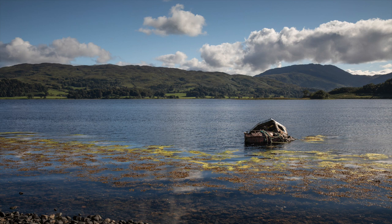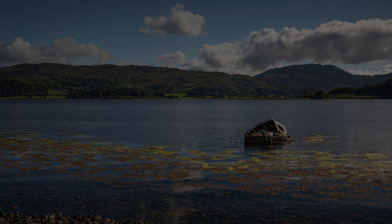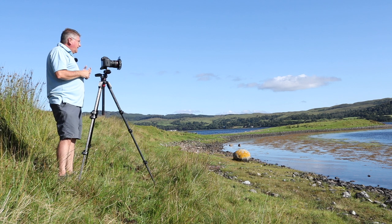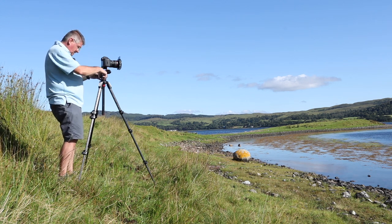My exposure meter is saying I'm dead on. So I'm just going to zoom in just to make sure. See, that's really nice. So now there's quite a breeze coming in and the water's got quite a lot of movement. So what I'll do is I'll take a couple more shots.